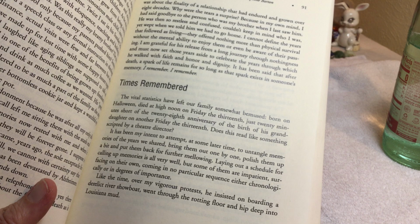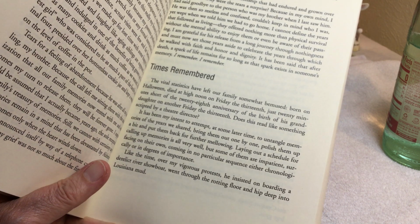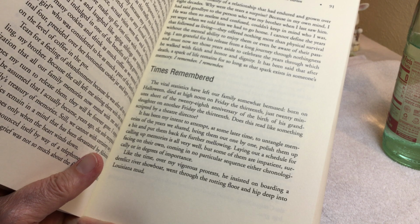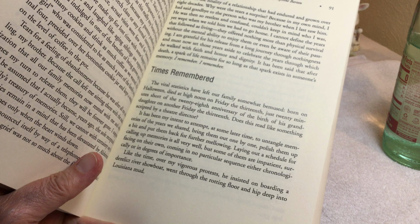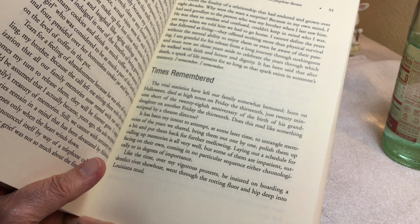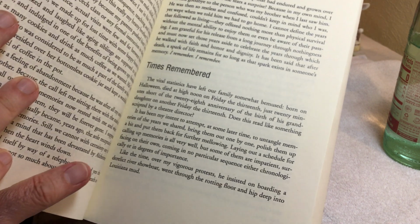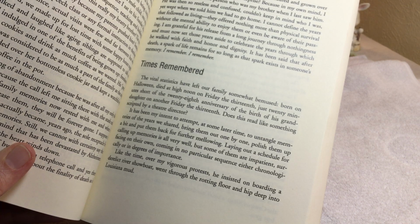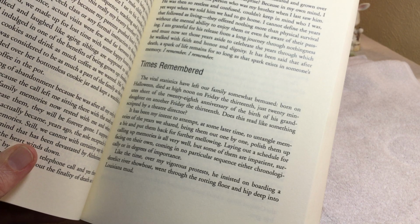It has been my intent to attempt, at some later time, to untangle memories of the years we shared, bring them out one by one, polish them up a bit, and put them back for further mellowing. Laying out a schedule for calling up memories is all very well, but some of them are impatient, surfacing on their own, coming in no particular sequence, either chronologically or in degrees of importance.